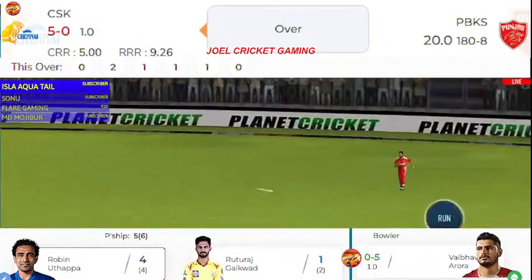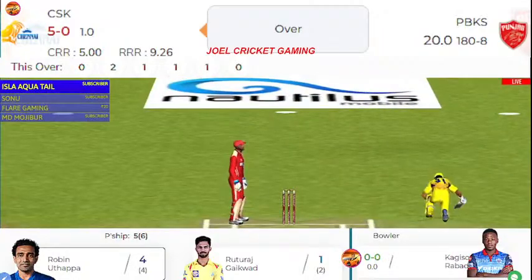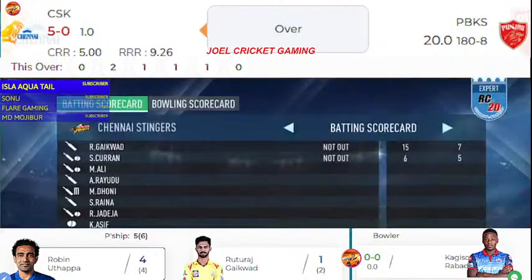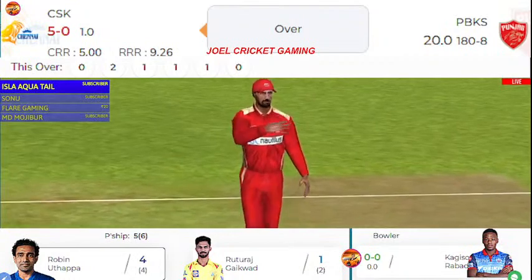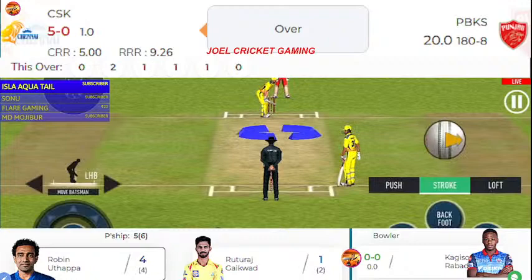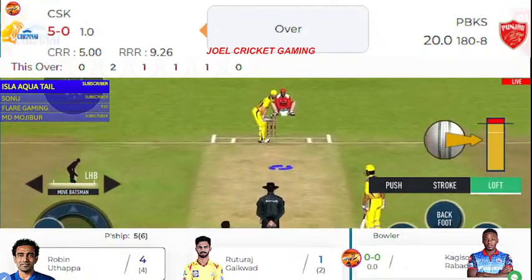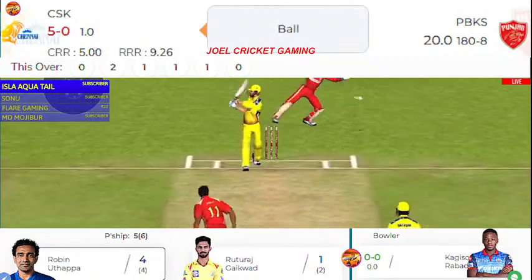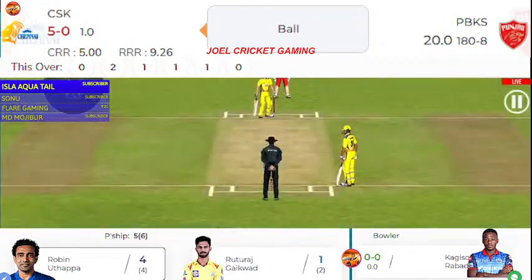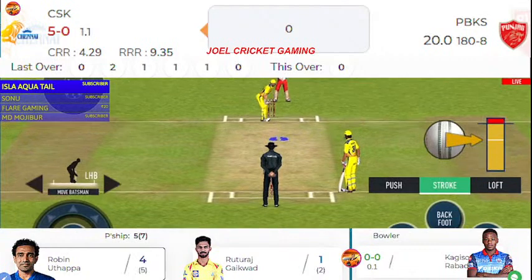They have run the first one quickly and should be looking for two. Running has been top class by both the batsmen. That's a difficult field to bowl to. Bowler has to be very tight with his line and length. Oh. The batsman fails to put bat on that ball. He would be disappointed with himself. That was in his slot.